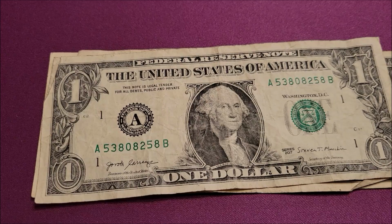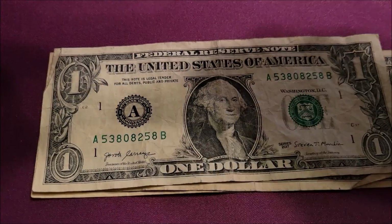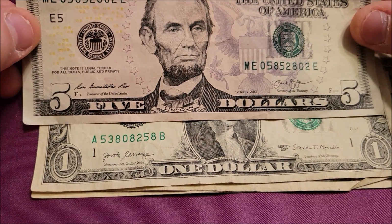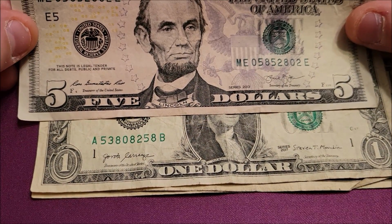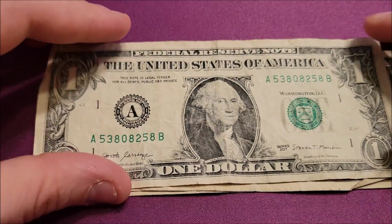Very, very close note to the previous one we had just a second ago. Let's grab that. Totally different notes. Really, really close serial numbers. Look at that. Anyway, I just think that's neat.